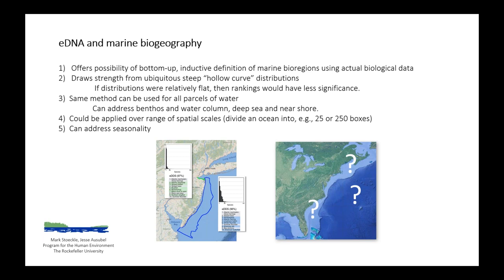It works in a tidal pool. It works in the Mariana Trench. So there's the great advantage that the method will be consistent across all parcels of water. It can address the benthos in the water column. It can address the deep sea and near shore. It can also be applied over a range of spatial scales. So if one wants to divide the ocean into, let's say, 25 boxes that have family resemblance, one could do that, or 250 or 2,500.